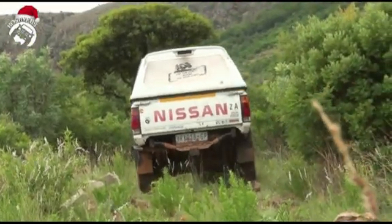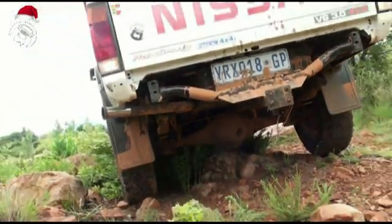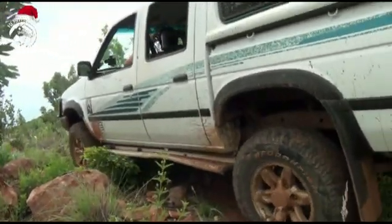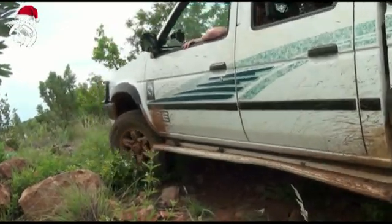One important thing to look out for, especially when you have small wheels on your vehicle, is the sump and the diff breakers. So take it quite cautiously, take it slowly, and when you do hit something, you can still recover yourself without having any damage.